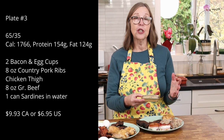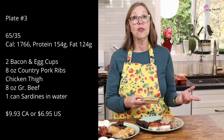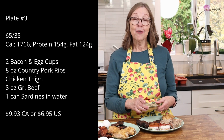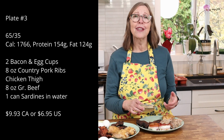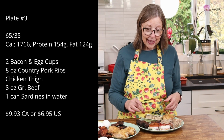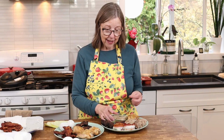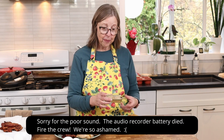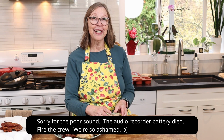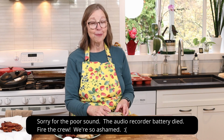Water-packed sardines, the cheapest ones in my area are Brunswick. You can get them for $2 or less normally. I've even seen them in the dollar store for $1.25. I don't know why they call it a dollar store and then charge $1.25, but that's what happens. And again, this is very typical of a day that I would eat. I purposely put this can of sardines on this plate, even though I didn't prep the sardines. There's no prep required. I just opened the can and put a little mustard on.